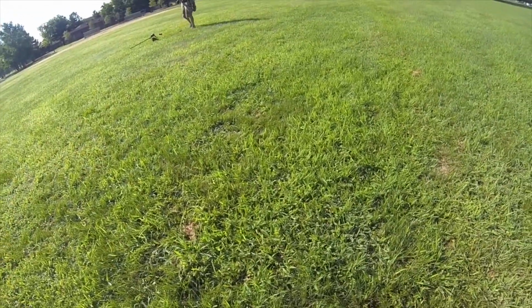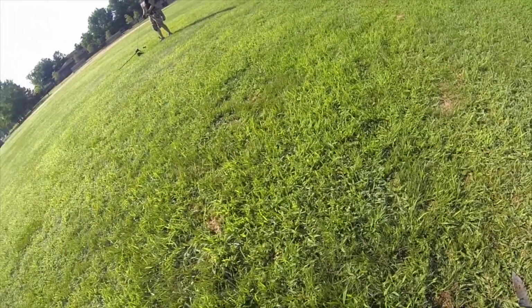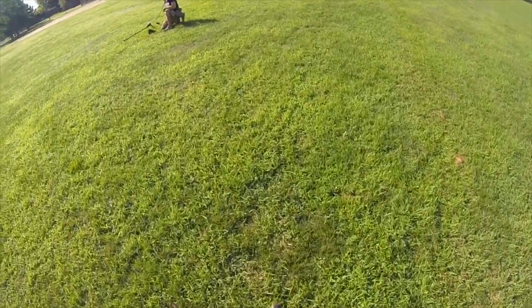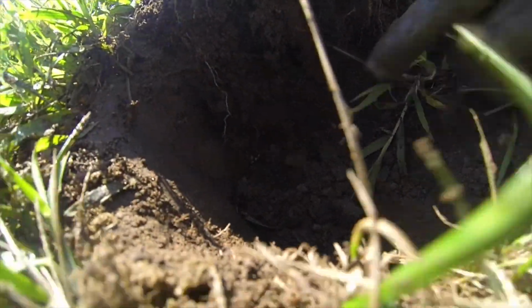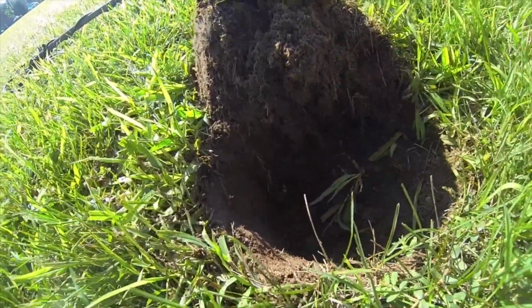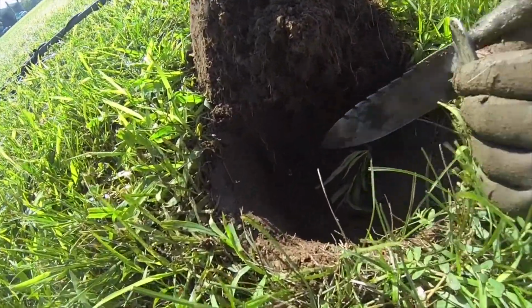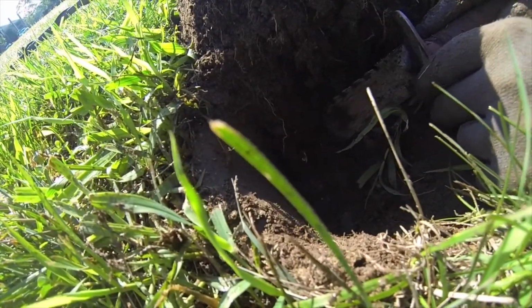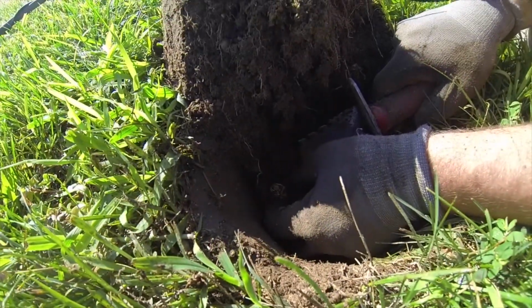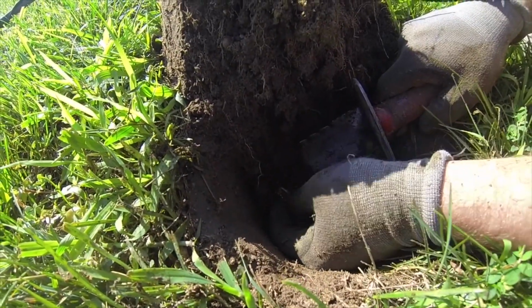Oh, yes! What you got? A double hole. Double hole? Double hole, gold. Gold. That looks good. Oh yeah. Oh, that's a gold. That's a gold Great Seal button. Let's take my reputation on it. Oh yeah, that's a good one. Look at that. That is mint.